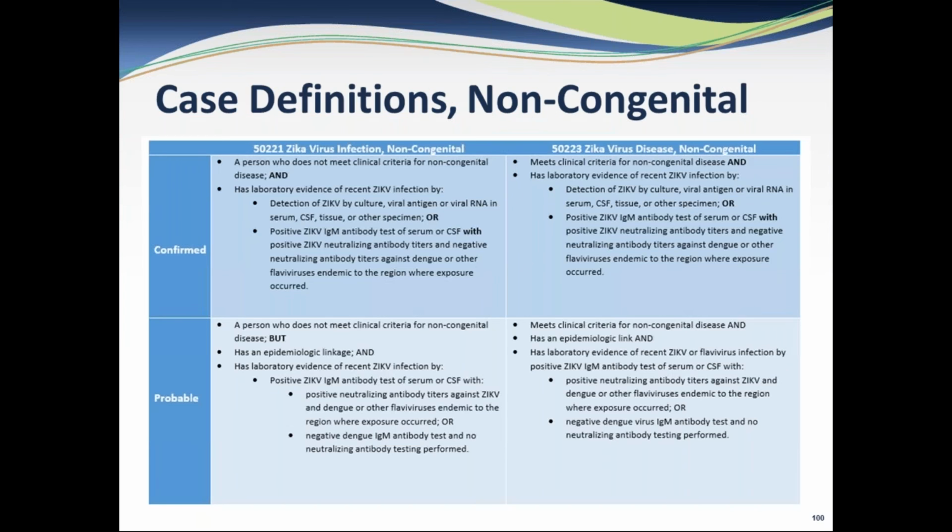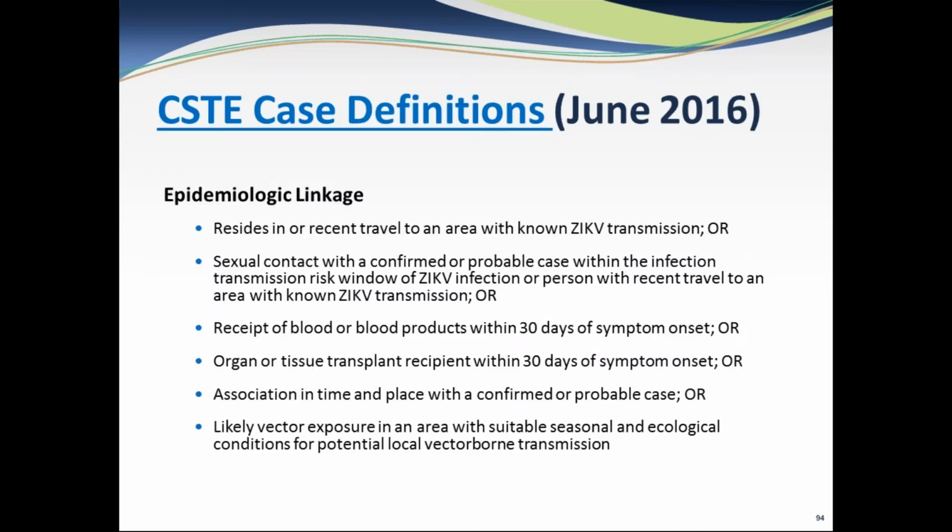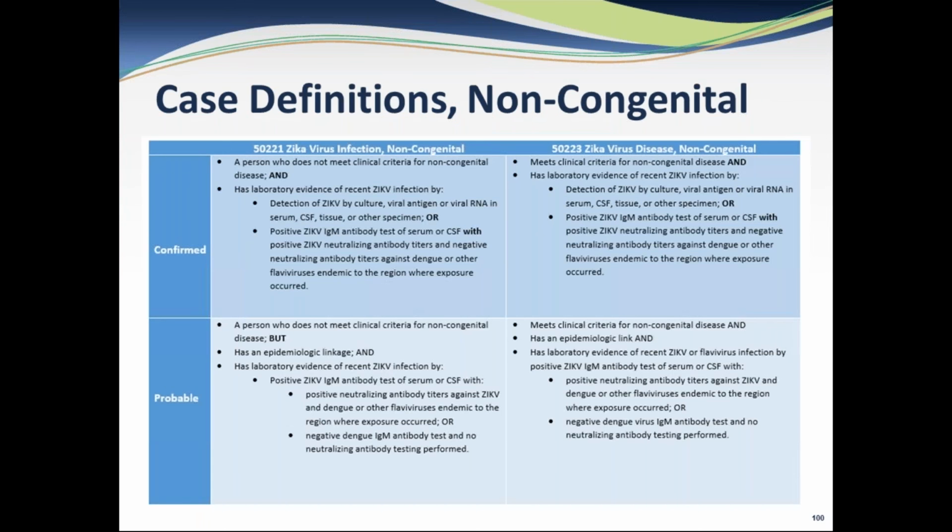So this is something that I've created to help me determine which category a patient falls into. There are 50221, which is Zika virus infection, and 50223, which is Zika virus disease. And there's a congenital and a non-congenital. So there are a couple of different things that this could be. It's really important that you get it right, because in NEDS, if you choose the wrong case condition, you will have to re-enter all of the information.